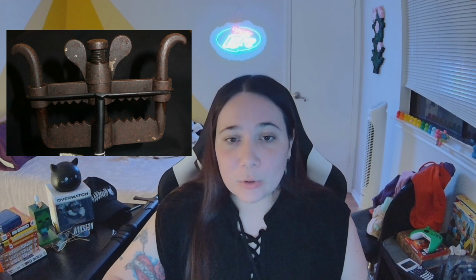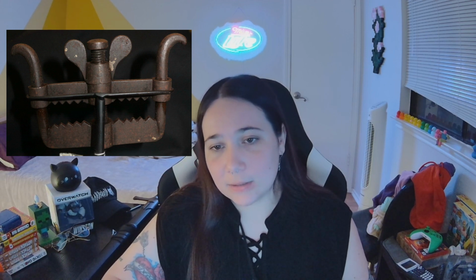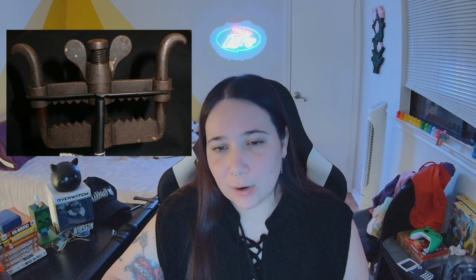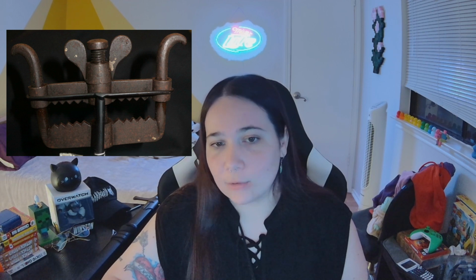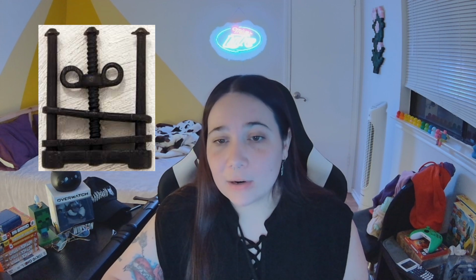Alright, so the next one we have on the list is the thumb screw. The thumb screw is a torture device instrument which was first used in early modern Europe. It is a simple vice, sometimes with protruding studs on the interior surfaces. Victims' thumbs, fingers, or toes were placed in the vice and slowly crushed. The crushing bars were sometimes lined with sharp metal points to puncture the nails. While the most common design operated upon a single thumb or big toe, variances could accommodate both big toes, all 5 fingers of one hand, or all 10 toes.